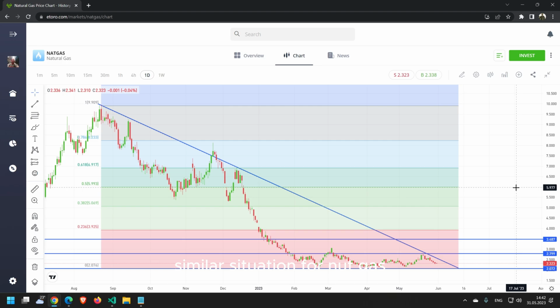Similar situation for nat gas. As you can see, it's also falling and testing the support level several times, to be precise 3, or we might count this as maybe 3 times here and these 2, in total 5, but most likely this formation signals that the price can be broken down once again, and the price will go down to really like $2, and after that we'll see if it will break up or not.